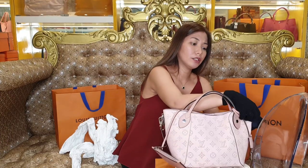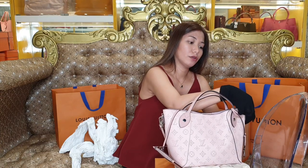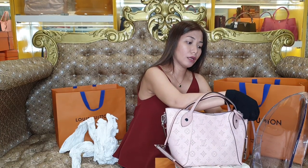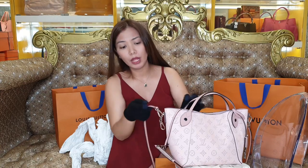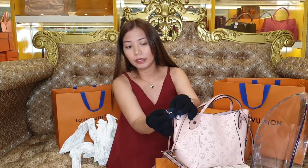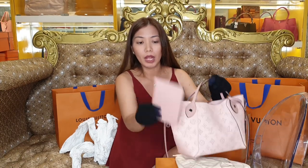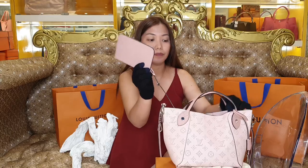Yan. And spacious yung loob niya. Alam niyo naman yung Neverfull. So parang ganun siya, yung PM size ng Neverfull. And ang cute nito sa gilid, meron siyang lagayan na... I think pwede mong isabit yung susi mo dito. Parang key holder din siya, aside dito sa kanyang wristlet.